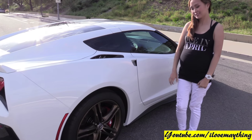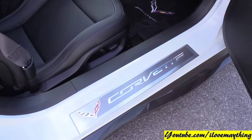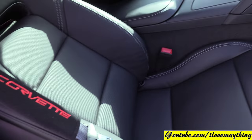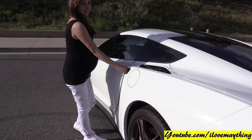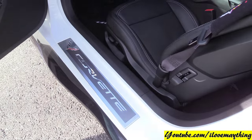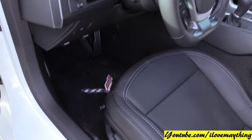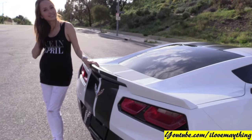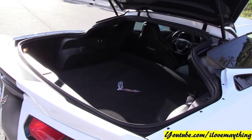Mommy, can you open the door, please? The passenger side. Stingray. Nice. Okay, Mommy, open the door, please. Yes, the driver's side. Nice. Stingray. Okay, Mommy, open the trunk hood door, please. Okay. Thank you, Mommy.